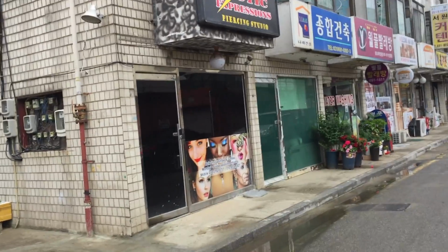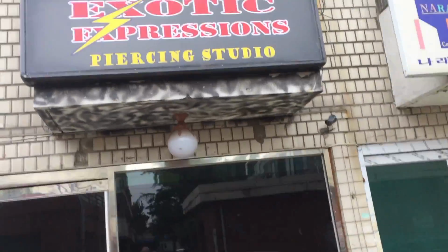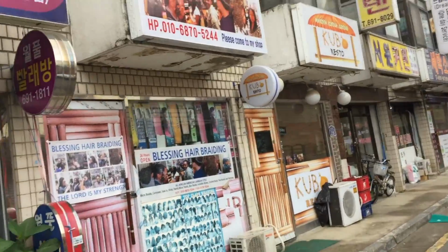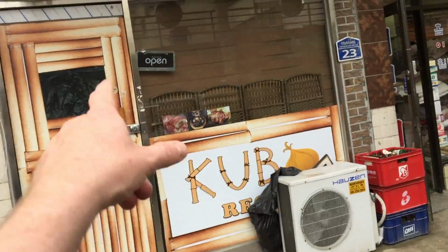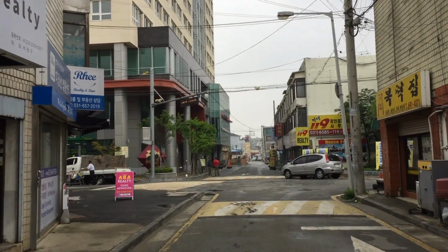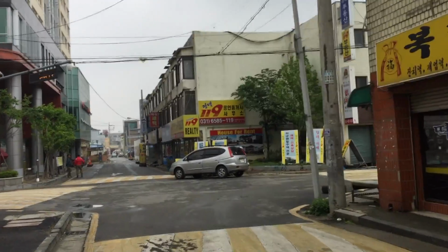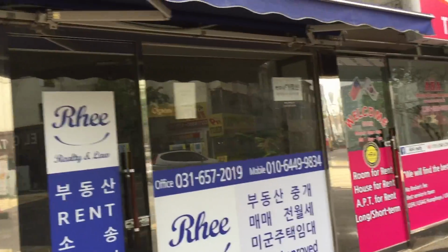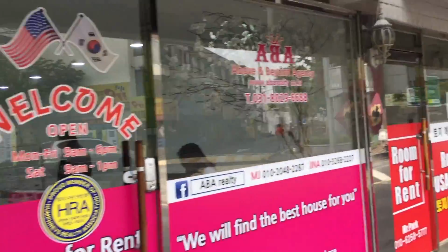Exotic Expression Pearson's studio, assuming it's not closed. I've heard nothing about it being off limits, so I don't know, maybe get a nice earrings there. Blessings Hair Shop, didn't know about that. They may or may not be open. Again, more realty shops and stuff. Okay, I know the guy who works here.